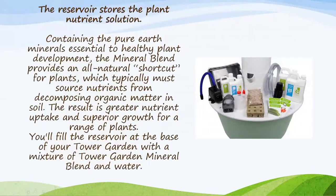And here is just a little visual of everything you get with your Tower Garden system. Like there's the pump, you get a pH kit to test the pH, a timer, there's the rock wool, that little cork substance is called vermiculite. You put it on top of the seeds. You get a selection of seeds with your Tower Garden. You could always buy additional seeds online.